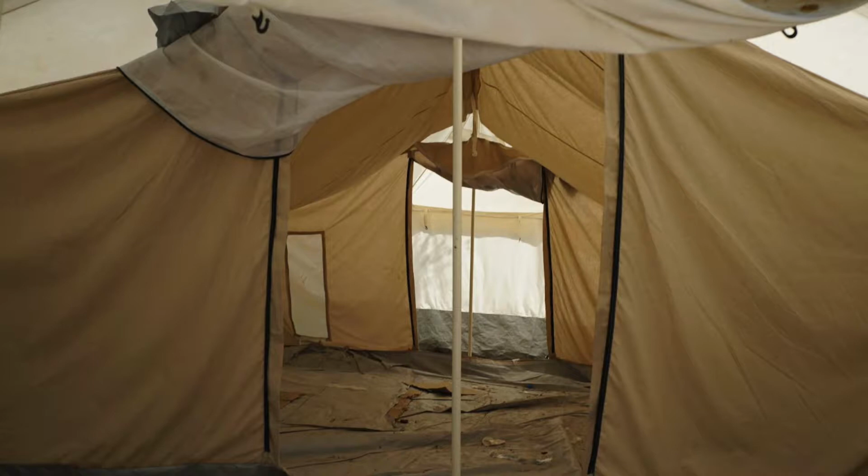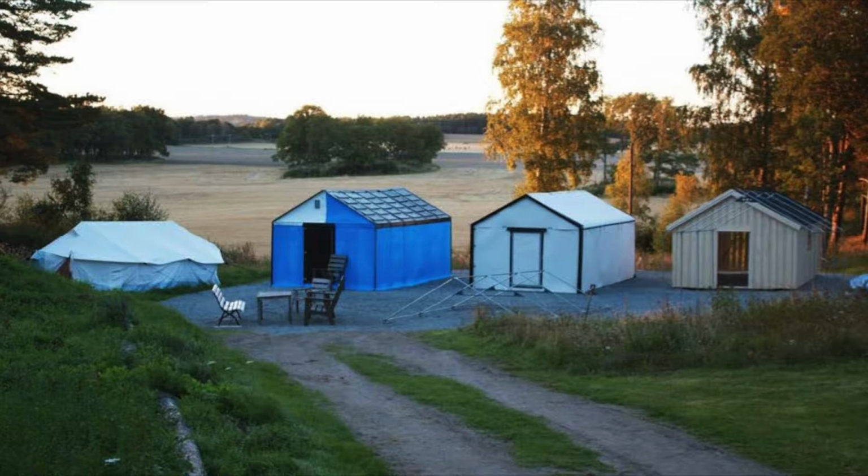And there are a lot of protracted refugee situations in the world now. Kakuma and Dadaab, for example, in Kenya have been around since the 90s. So people need to live in these very temporary shelters for 10, 20, 30 years, for example.